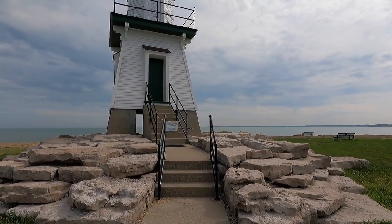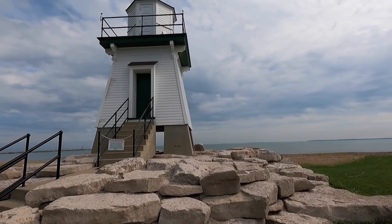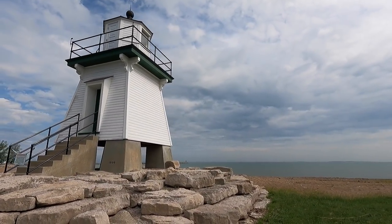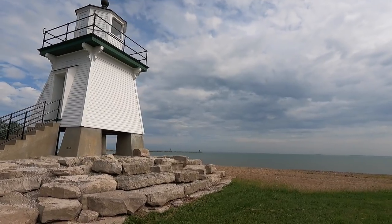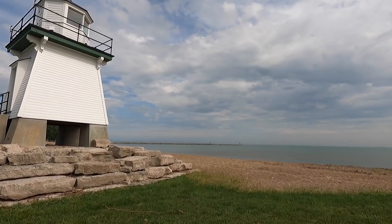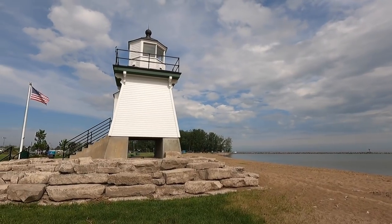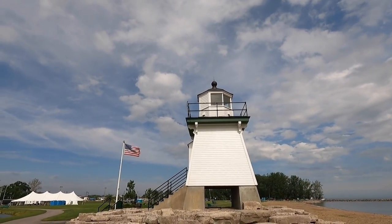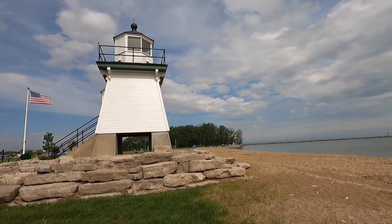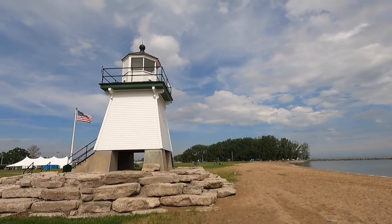History. They're saving history right here. Look at the effort it takes to do that. They got it up on piers so it doesn't get washed away. Because when that lake gets rough, I bet those waves could crash in here pretty good. Nice. Well, we'll go over and check out that pier. Maybe we'll catch a boat going in and out over there.